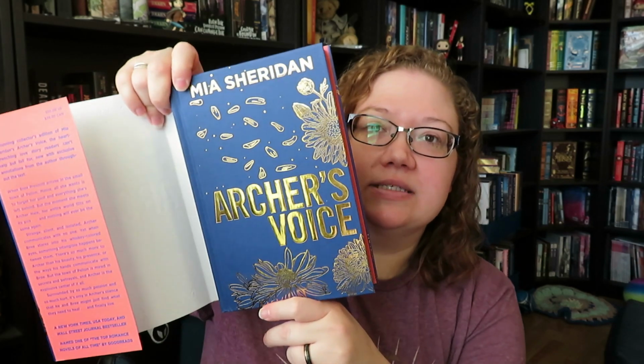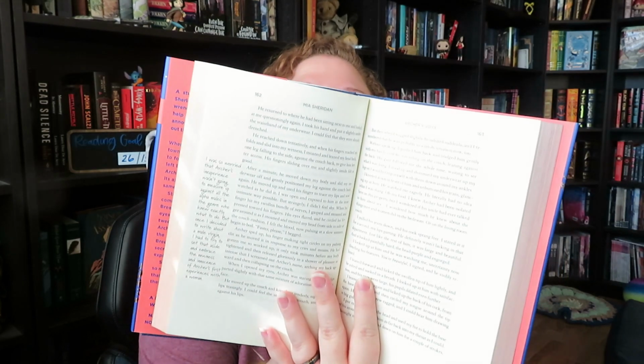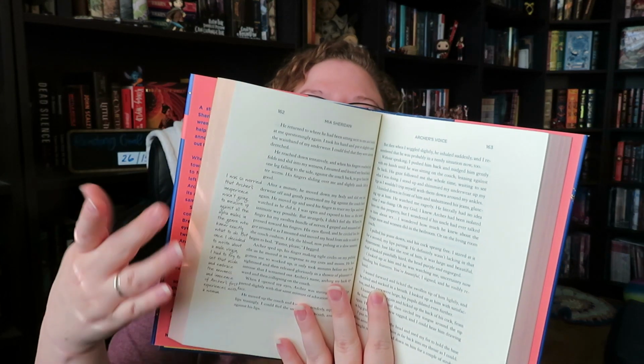We have sprayed edges, we have a very cool design with the gold underneath the dust jacket, and like I said, it is annotated, so can we see? There are big margins, but then they have the annotations every so often. I don't know, there was something about it that I could not pass up, but also the fact that I have a Barnes & Noble membership that gives me extra money off and things like that. So I picked it up.